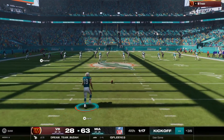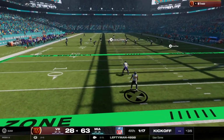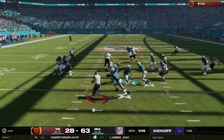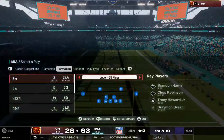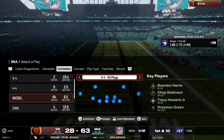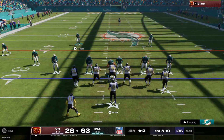The kickoff team is out on the field, and we're back to it as the kick's away. The return starts from the 5. And a decent return there. He'll get this up just shy of the 30. Here's 1st and 10.